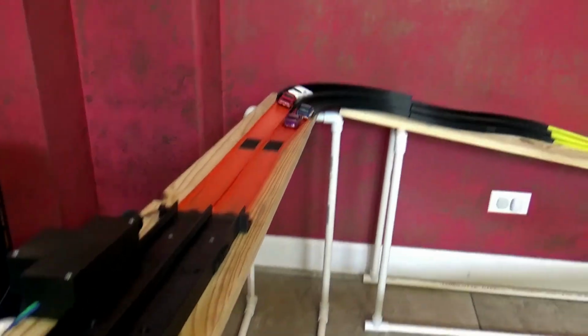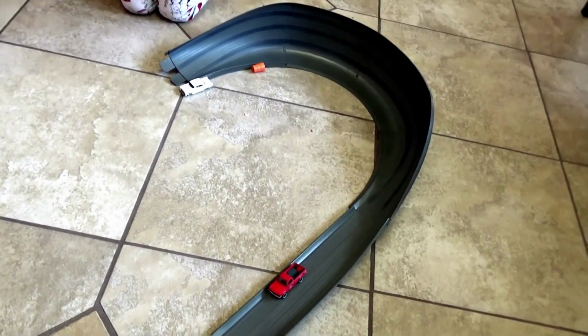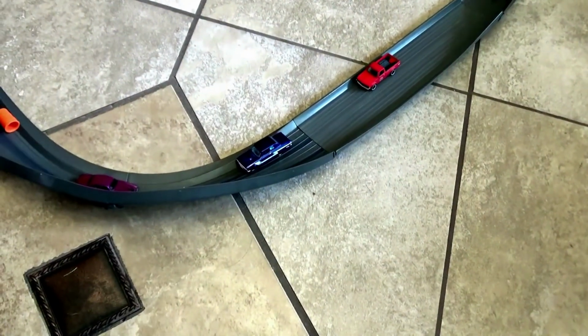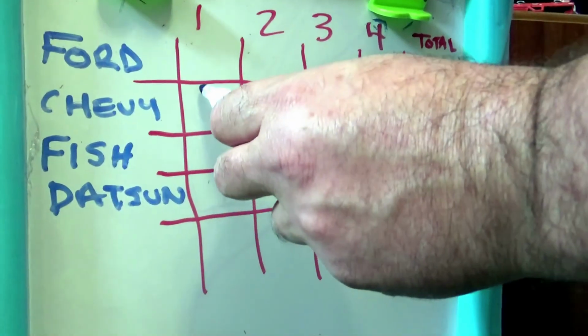And they're off. Ford has the early lead. Chevy breaks out though. Datsun in second. Ford's coming in backwards. Chevy is your winner. Datsun in second. He made it. Ford in third. And then Fish and Chip in fourth. All right, so let's look at our points board. Chevy, he had 4 points.